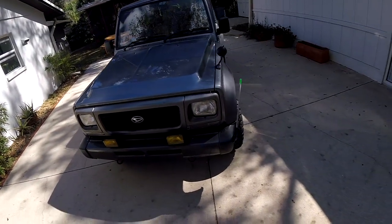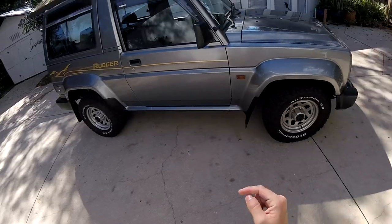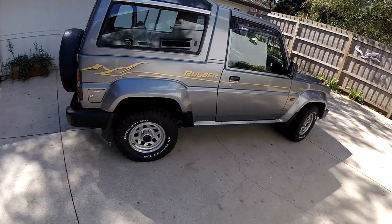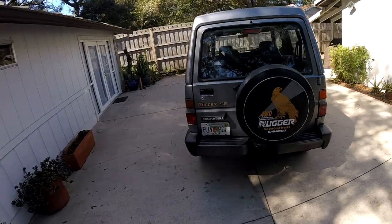And as far as the trim level of this, I believe there were 4 levels, and I believe this is just one up from base model. Does have air conditioning. But it's manual windows, manual locks, although you do have a power locking rear tailgate here.